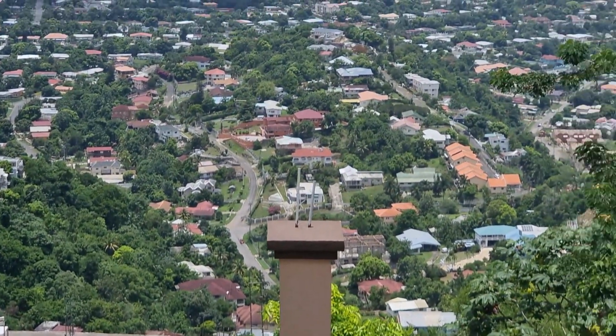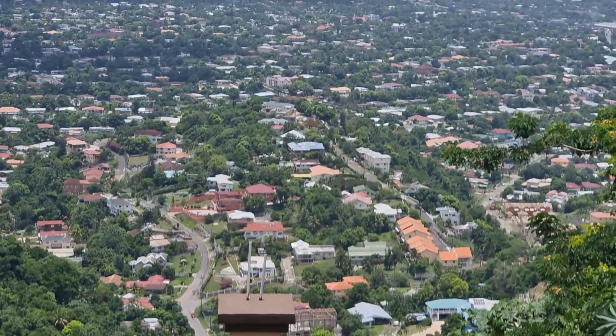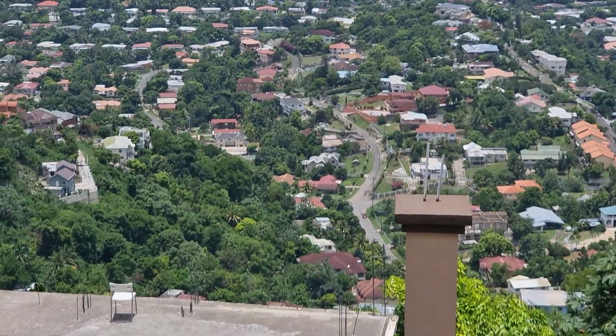Right next to me is the City View Hotel. They have a very good view from up this side. I'll show you guys a little glimpses shortly.